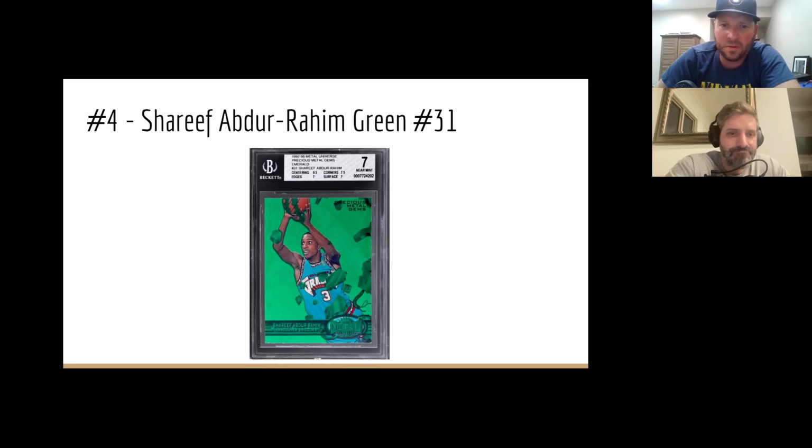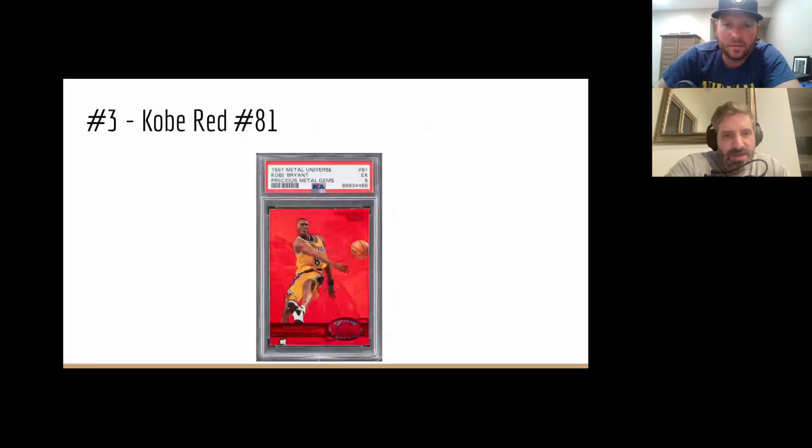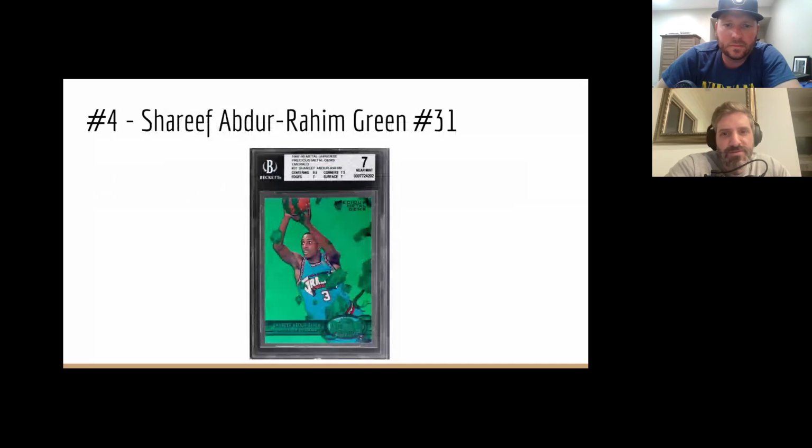All the basketball players in this set are mid shot, dunking, rebounding, stealing, doing a layup. They're moving, and they focus on the player, generally the upper half, and it really looks good. Yeah, that's a good man. He was so underrated. Just kind of wasted away in Vancouver for a few years there. But that's a great looking card. I'm glad we had a guy on the list that wasn't a household name.